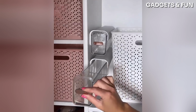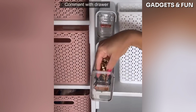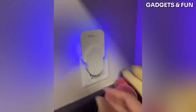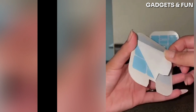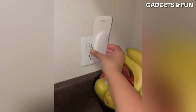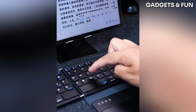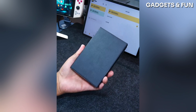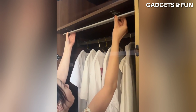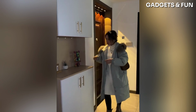This device offers a sleek look and powerful features. Technology just got simpler with this high-performing gadget. Introducing a gadget that's as efficient as it is sleek, perfect for any home.